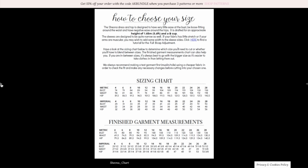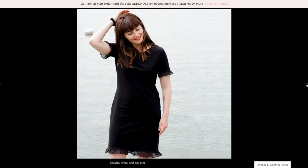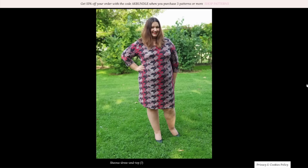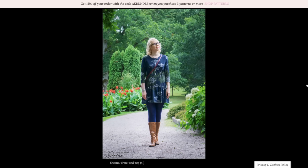Oh, wait. Yeah, slightly closer fitted in the waist and negative ease in the hip. So tighter in the hips than the last one that we saw. Well, that's beautiful. There's the plain version, no ruffles. Very pretty. Yeah, I mean, it can go ice skater, you just got to be real careful with this particular version that's got the drop waist.